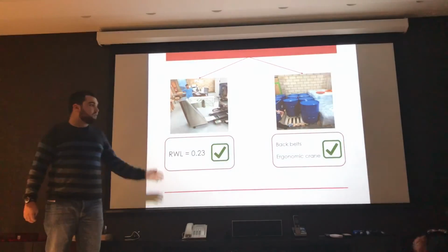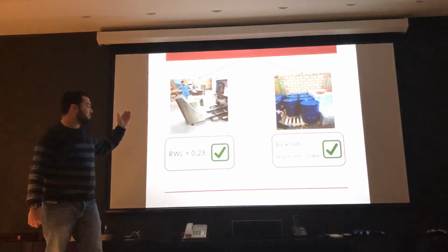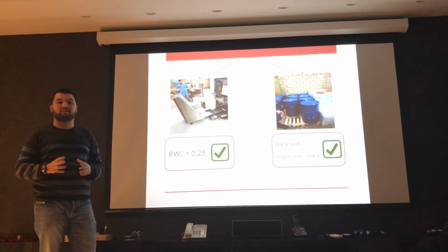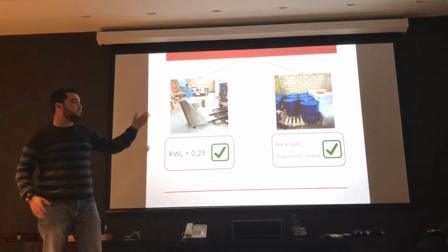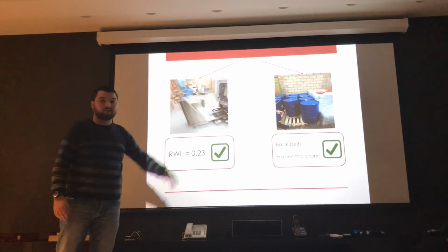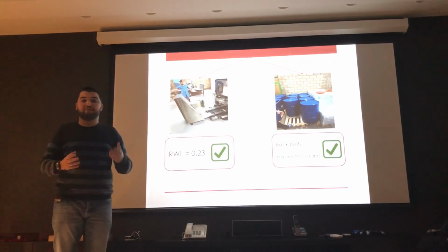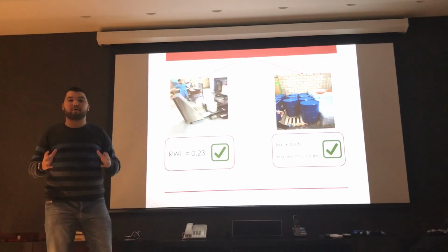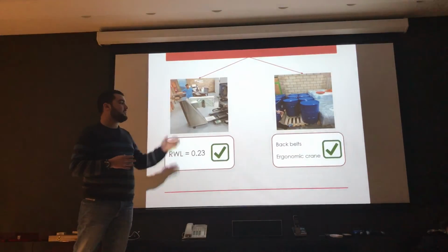So we calculated the RWL of the process at the end of the production line. So we got the RWL, or lifting index, of 0.23, which is less than 1, so it is an acceptable lifting. However, due to the infrequent lifting at the upper floor level of packing the box container, we couldn't calculate the NIOSH lifting index here. However, due to some complaints of workers about the heavy boxes and containers while lifting, team members recommend the use of back belts and ergonomic crane.